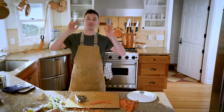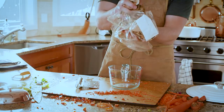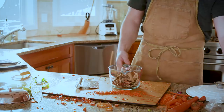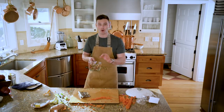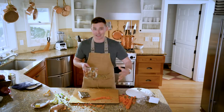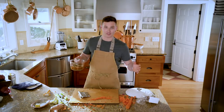Now is time for the special ingredient, guys. Nobody does this. We're gonna take 1 handful of dried porcini mushrooms. Oh, this is beautiful. Put them right in, and I'm gonna fill it up with warm water because we want all those juices and stuff inside of the porcinis to leak out. So we're gonna heat them up and soak them in warm water. And we're gonna let this soak until we need it.